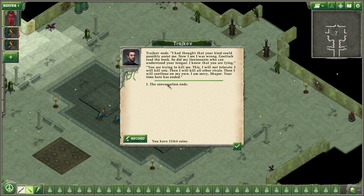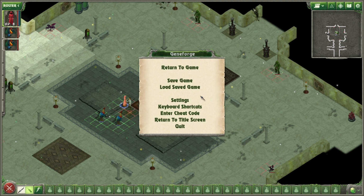I am sorry, Shaper. Your time here has ended. Okay, nope.